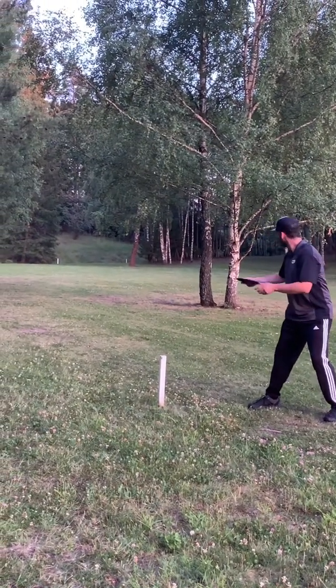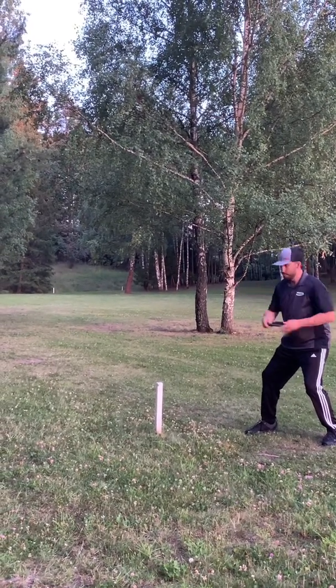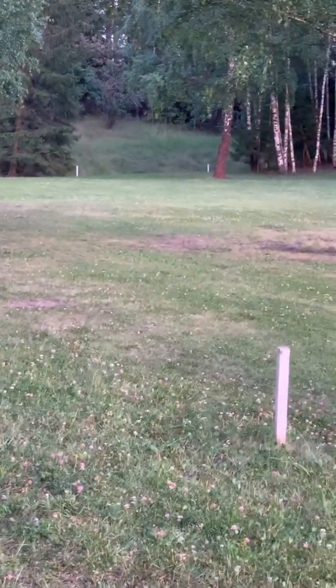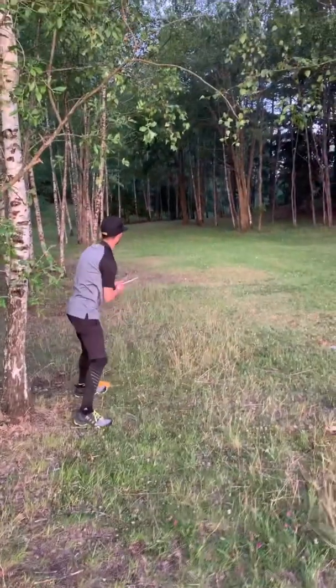So I've got kind of a low ceiling here. I'm trying to throw a turnover with my McPro Rock 3, which will hold the line if I put it on the correct angle. And it was looking good until it clipped that branch, and then it just kind of flattened out and went straight. But luckily it didn't go far enough to reach the OB over there. Yeah, you guys can see the stakes over there. And there's also a creek down there that you really don't want to go in.